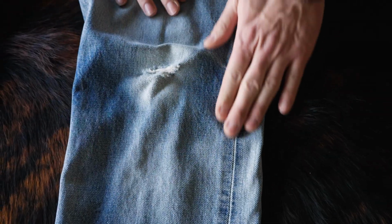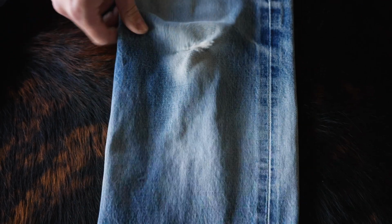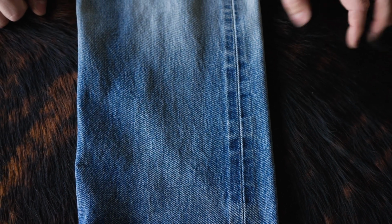Not too much railroad tracking right down the outseam where the selvage is, but there's a little bit there. You can see the little imprint of where our selvage is underneath there. Kind of just about make it out. I think that's kind of cool.